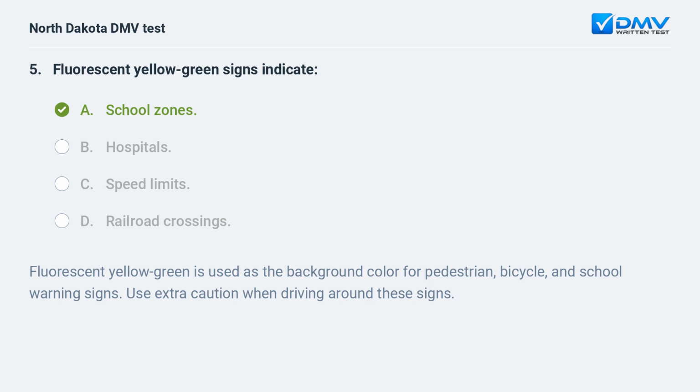Fluorescent yellow-green is used as the background color for pedestrian, bicycle, and school warning signs. Use extra caution when driving around these signs.